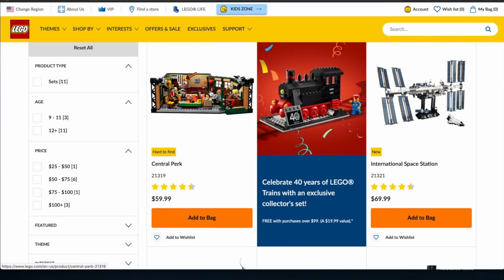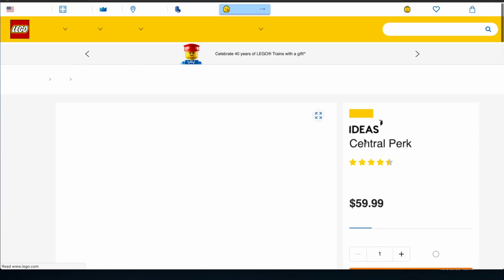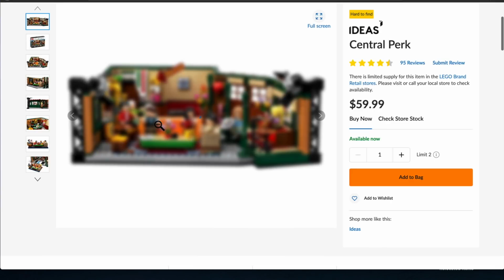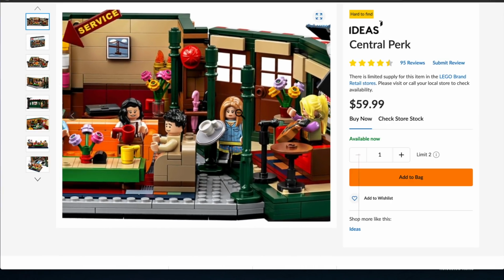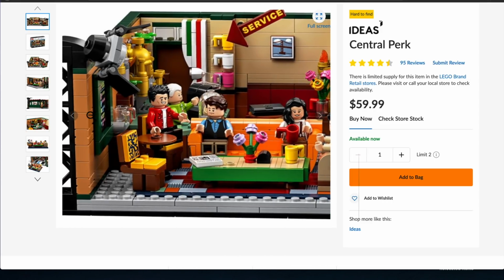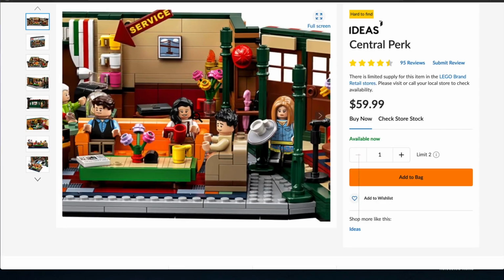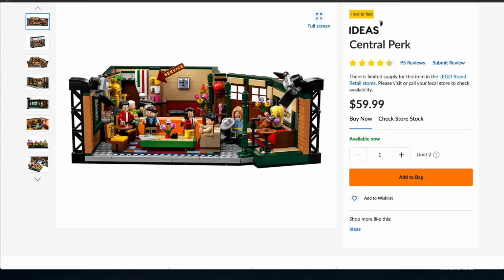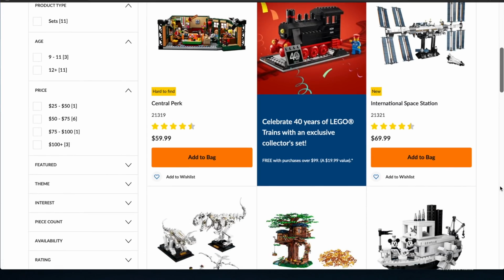I don't have any. Let's just bring it up here so you guys can actually see it. I don't have any connection to Friends. I never watched the show at all. But this is one of those situations where even if you haven't seen the show, this is certainly one of those sets that you have to admit is really awesome looking, and the minifig selection is on point. So this is one I definitely want to get, but I'm going to wait for a sale. I don't know if it's ever going to happen on that one. I'm going to wait for that to drop below MSRP.